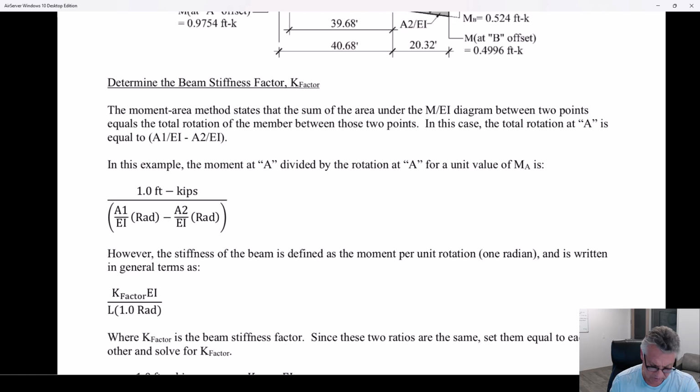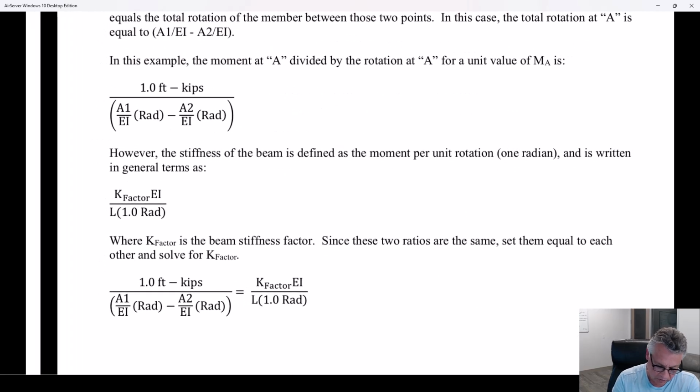So that's a relationship. The relationship is usually written differently though. It's some K factor multiplied by EI divided by L per 1 radian. So it's a radian of rotation. What I had done is started with 1 foot-kip of applied moment. To get into this form, we're going to need to convert that to 1 unit radian of rotation. But remember, these two are equal. This ratio has to be equal. So I will set them equal to each other, and so will you. You'll notice that the EIs are going to cancel out. What we're trying to do is establish a relationship for that K factor.